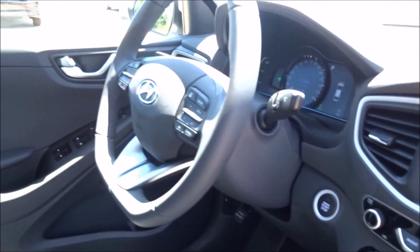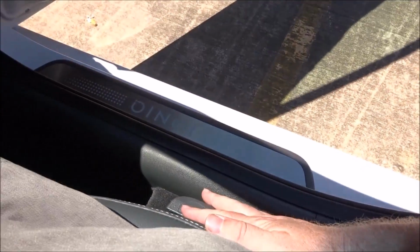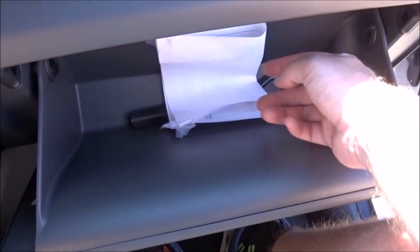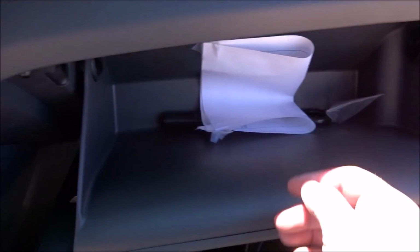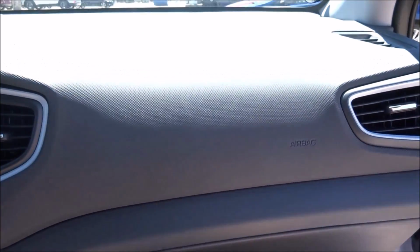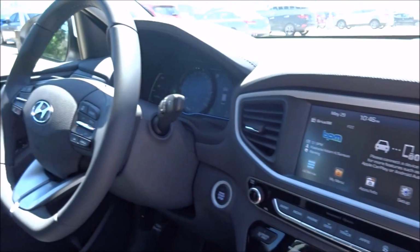Now, sitting here in the passenger seat, this car still feels very spacious. It feels just as spacious as it did over on the driver's side. The passenger seat is manually adjustable, so no power passenger seat, even on the uppermost trim level. But as far as the glove box is concerned, it does fall right into your lap. It's not very deep, but it is rather decently wide, so you can fit quite a bit of stuff in there. But overall, my impressions of the Ioniq have been very, very positive all the way around.